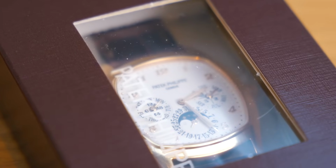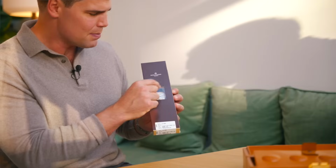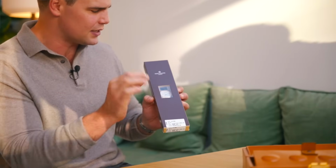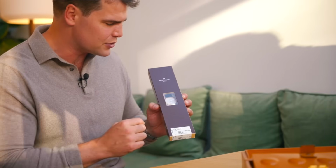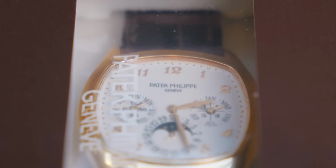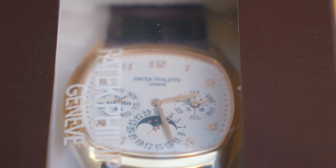Yeah. The only critique maybe is that the Patek Philippe logo, this is a 2018 model, might have been smaller just to really take it to the next level. But look how small those Arabic numerals are with the little dots around the perimeter of the dial. The serif font is different to the Subdial one on the dial, but just so elegant.